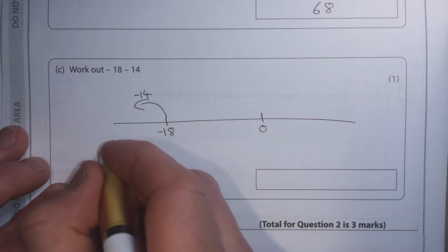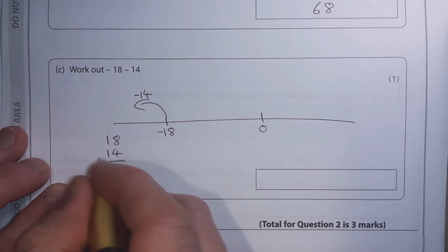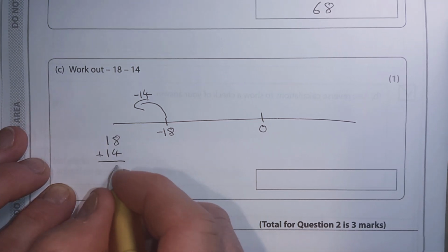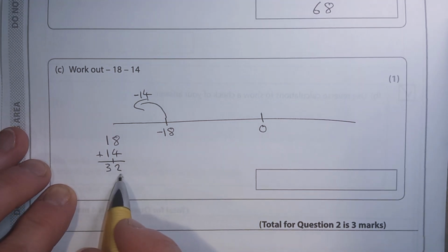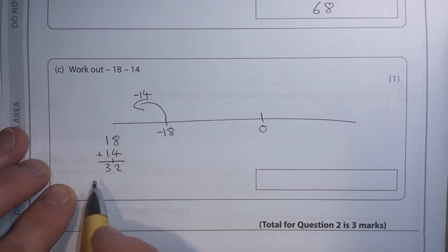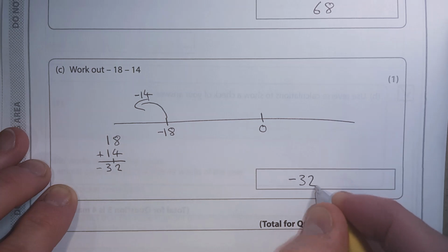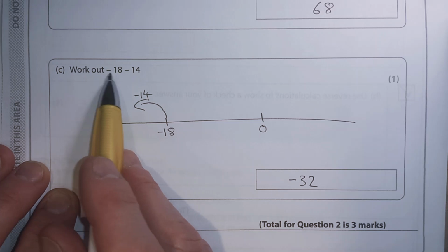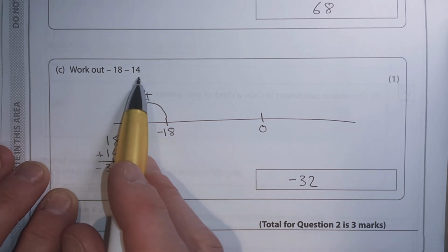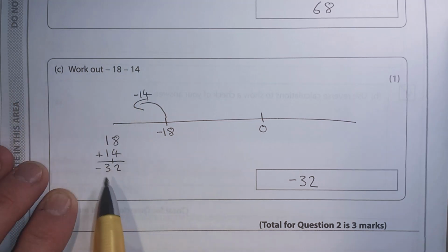So in fact what we can do, we've got 18. We're actually going to add the 14 to it. 8 plus 4 is 12. 2 carry the 1. 1 plus 1 plus 1 is 3. So it's 32. But because they're negatives, the answer is going to be negative. So we're actually minus 32. Think of it like it's minus 18 degrees and it gets 14 degrees colder. So it's like we're adding the two numbers together, but the final answer is going to be negative because it's minus everything.